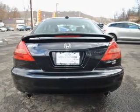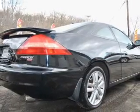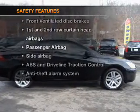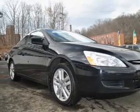Air conditioning, power door locks, power windows, power steering, cruise control, power mirrors, an alarm system, an AM/FM stereo with a CD player. And for your peace of mind, the following safety equipment is included: front ventilated disc brakes, passenger airbag, side airbag, curtain head airbags.